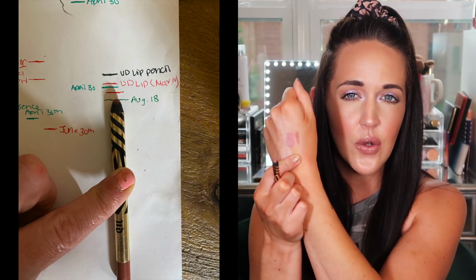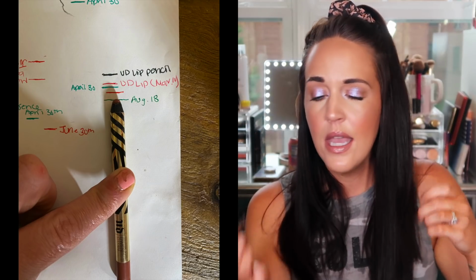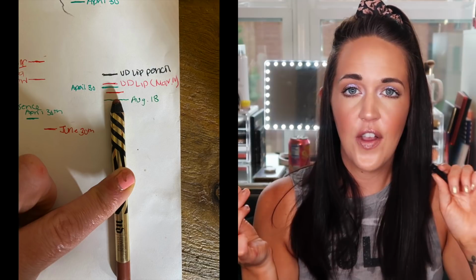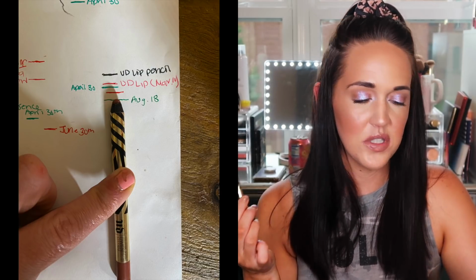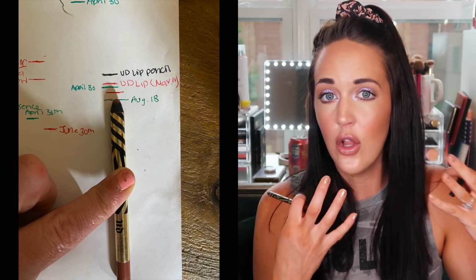And then I have my Urban Decay Gwen Stefani lip pencil in the shade Ex-Girlfriend. This is a really pretty mid-toned, cool-toned lip pencil, and I feel like I've used this a fair amount. I don't feel like I'll finish this up by the end of the year, but this is really nice because I do use this just all over my lips.